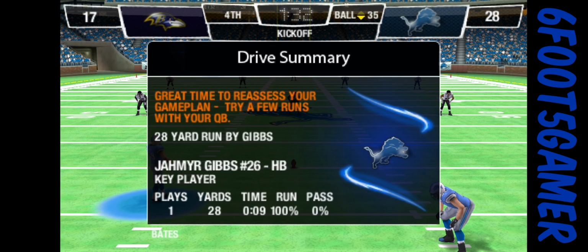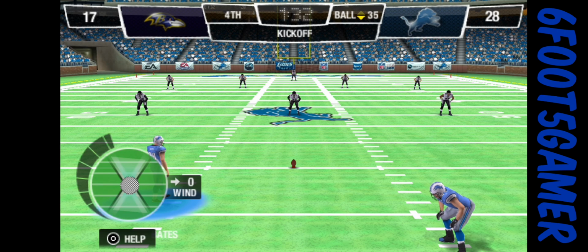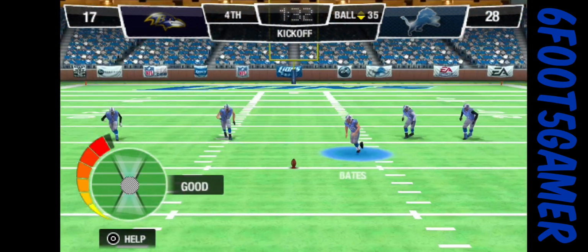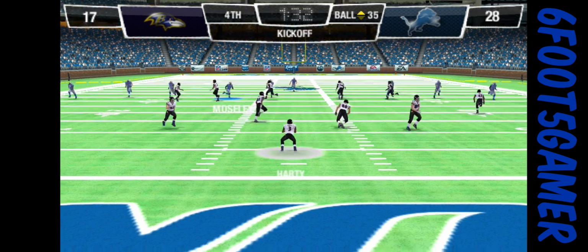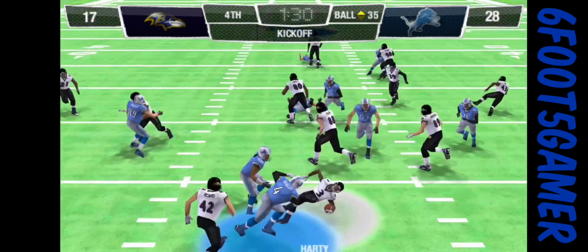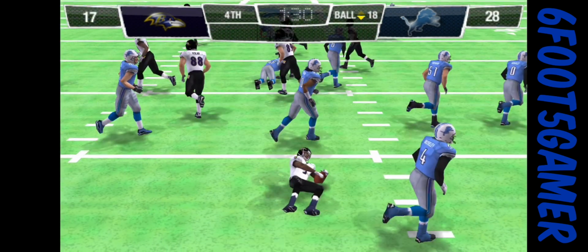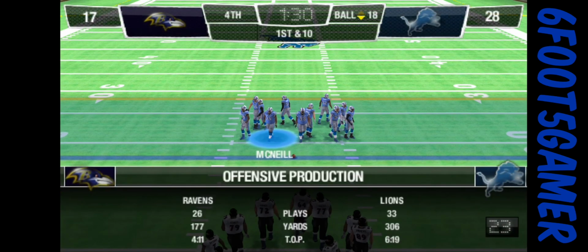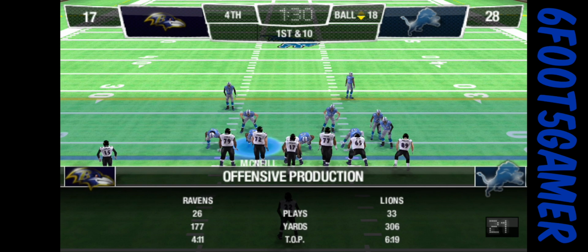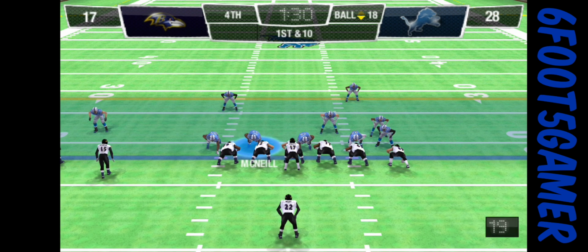Bates looks ready to send it deep. He kicks it high and long. Number 3 corrals the ball at the 5. Well, there's nothing tougher in the kicking game than to try and catch the ball in a tight space like that and bust it up the field for a big play. But you have to give him some credit. I like the effort. I like the courage it takes to try and make a play like that.